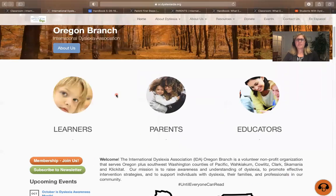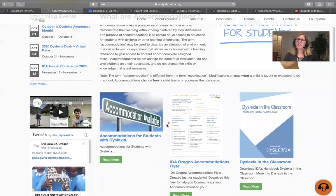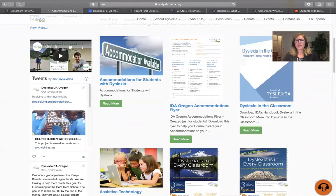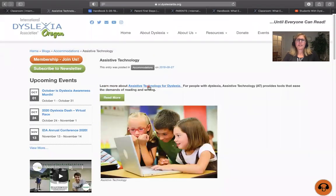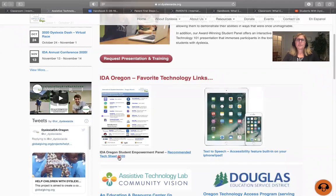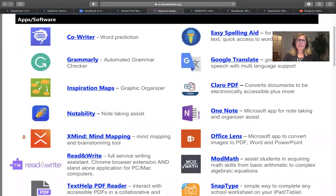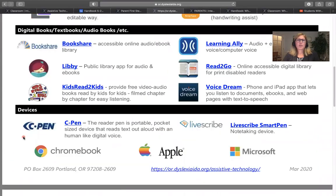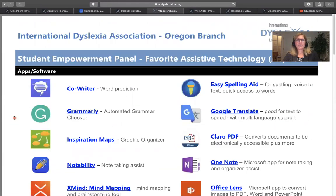Back here in the parent grid, in the accommodations section, there are some additional tools that will help you with advocating for your student and speaking with school. One area here is assistive technology. Here is a flyer created by our Student Empowerment Panel. These are assistive technology tools that our students have tried and that they would recommend. Each student tells us that their solutions are personal to them. There is no one size fits all. If you haven't found your technology solutions yet, this is a great place to start.